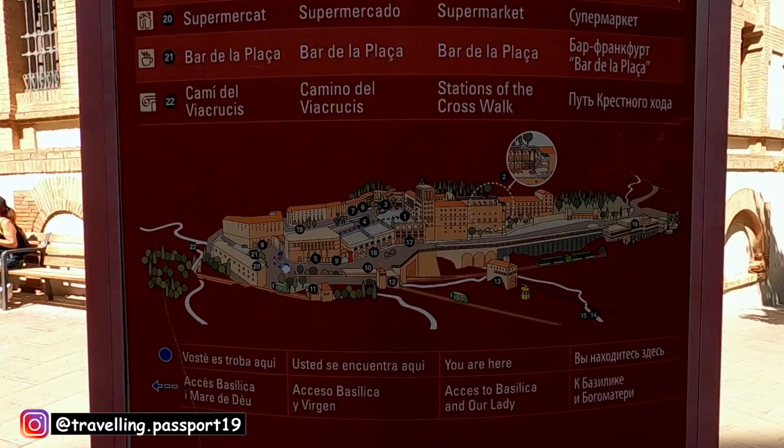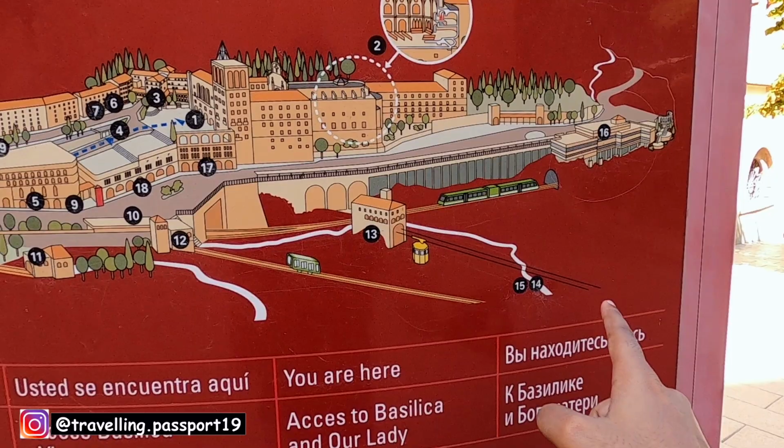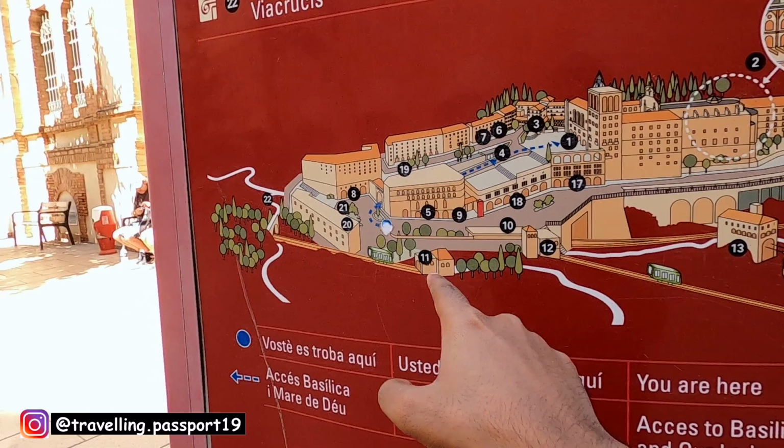So this is the map of Montserrat Mountain. Currently I am here. I went to the Basilica here only, and I think I took this ropeway from here and I came here. This funicular train also comes here only, and this is another train or funicular which takes you up above the mountain, where you can go for other hiking trails.